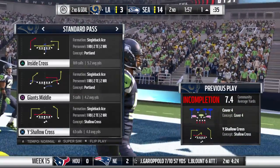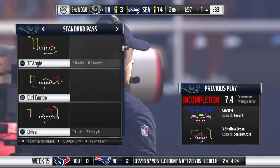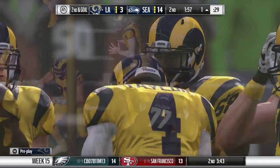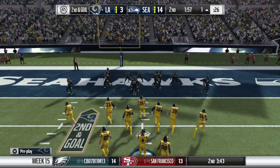After all the preparation, all the practice, a play like that will actually break your heart. They had everything they wanted, just unable to complete it. In the end zone, a big-time drop.